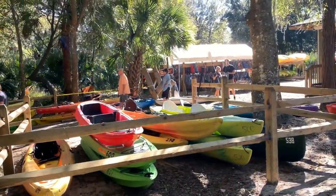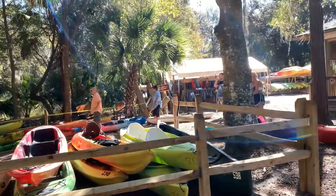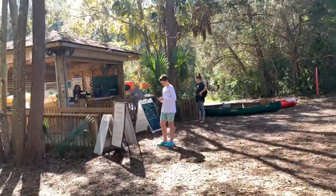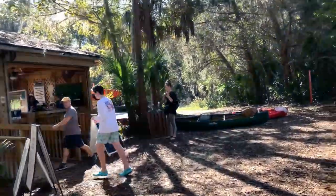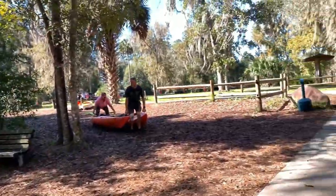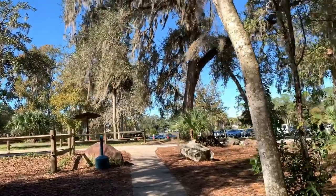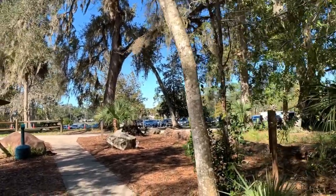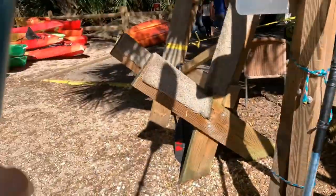So it is $16 for me for 2 hours to kayak on this. It's about the maximum hours, so you wouldn't get charged if you come back late. But 2 hours is really plenty of time. You can just take your time. I came back 40 minutes early. Alright, here we go.